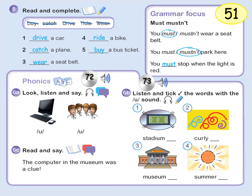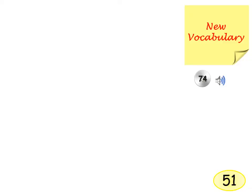Unit 8, Lesson 2, Activity 6B, Phonics. Listen and tick the words with the U sound. 1. Stadium. 2. Curly. 3. Museum. 4. Summer.